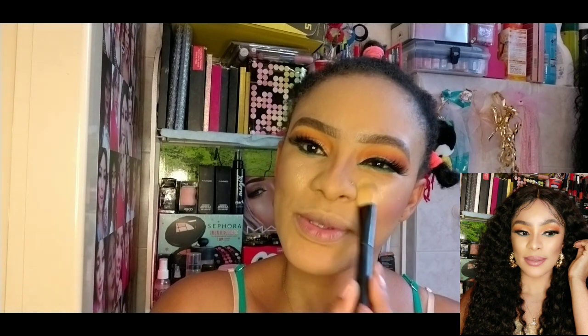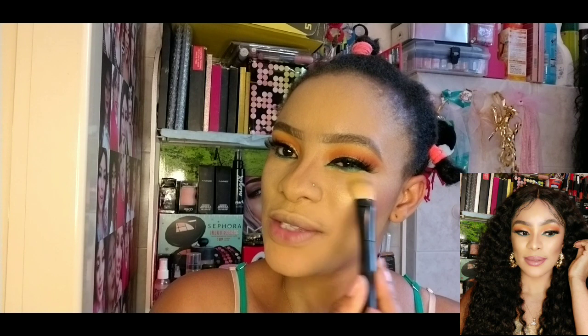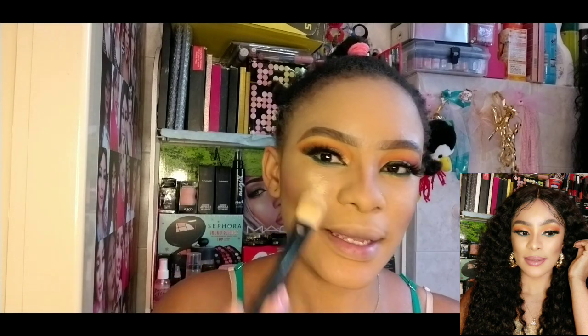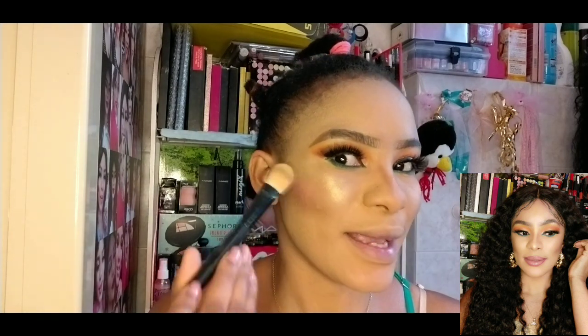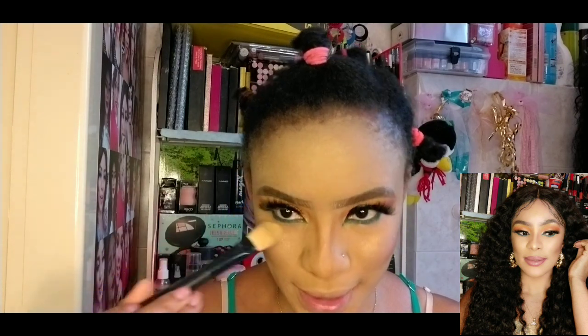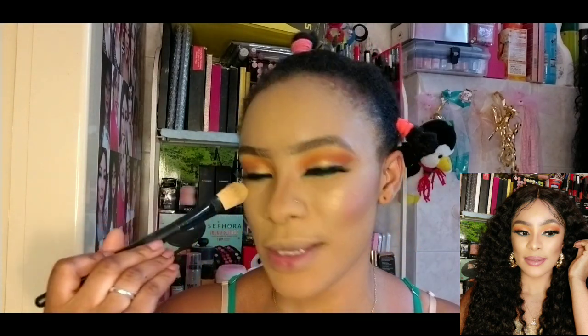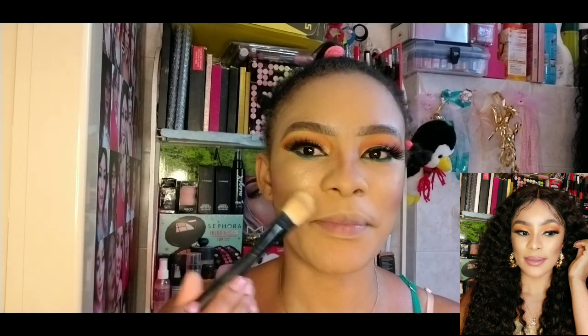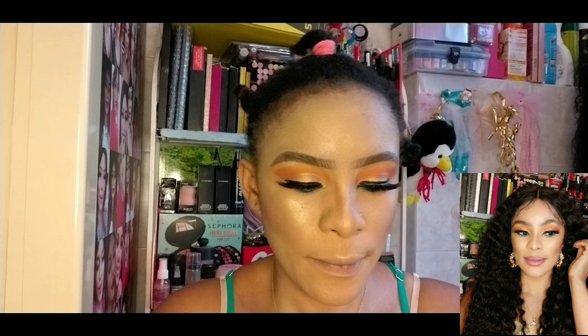Just blend it so you don't have any harsh line. That is why normally whenever I'm applying my highlighter, I try to blend after adding it here. Then you blend it everywhere, so nobody can see where the harsh line is. So it just looks as if everything is from the inside. Can you see that? You can see that everywhere is glowing. Okay, with the same brush, you are not going to tap again. So that is it.